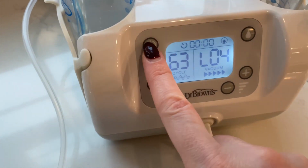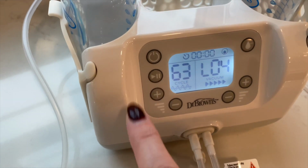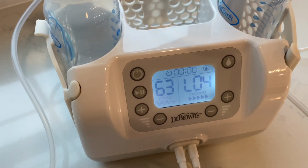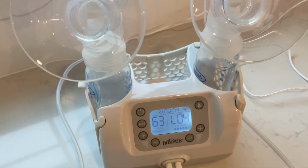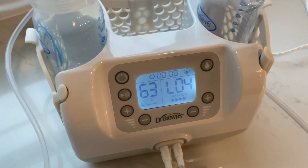So I turned it on. You just click that button to turn it on, and then this is how you start it. You can also pause it there, which is super nice. So if you get distracted and you have to stop, you can pause, and then you can just pick right back up where you were. So I'm going to start it, and you guys are going to hear what it sounds like. So it's going. I'm not going to show it on me right now, but this is what it sounds like.